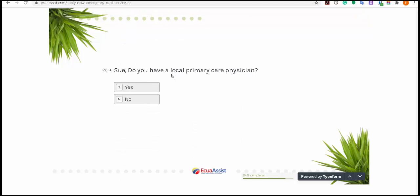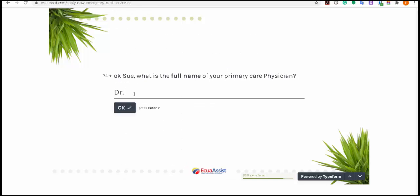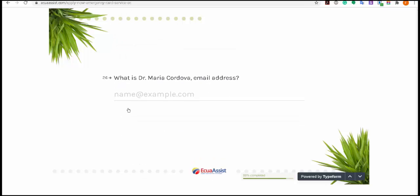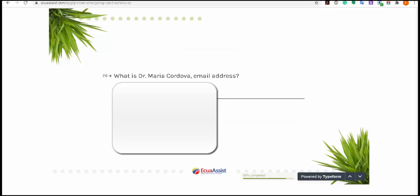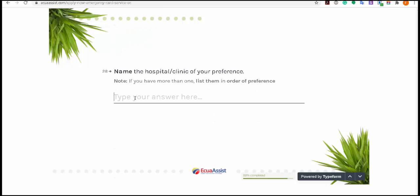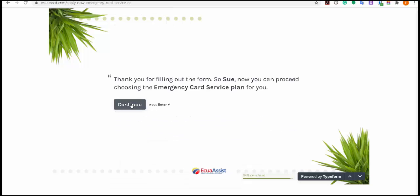And do I have a local primary care physician? Yes. And I will list her as Dr. Maria Cordova. And her phone number, as so, and her email address. And do I have a preferred hospital or clinic? I will say yes, and I'll list Santa Ynez. I confirm that the information given in this form is true, complete, and accurate. I accept, and then click Continue.